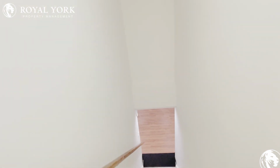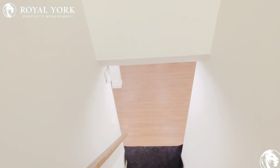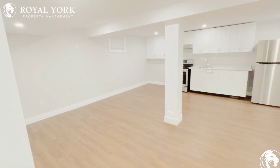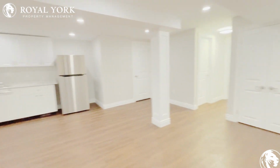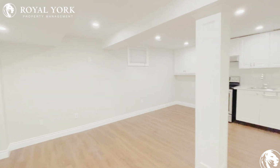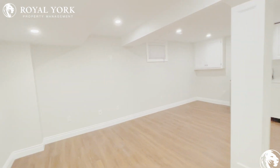And as we come down the steps, you will immediately see the living area as well as the kitchen area. Lots of lighting on the ceiling as well as windows over there, bringing in natural light.